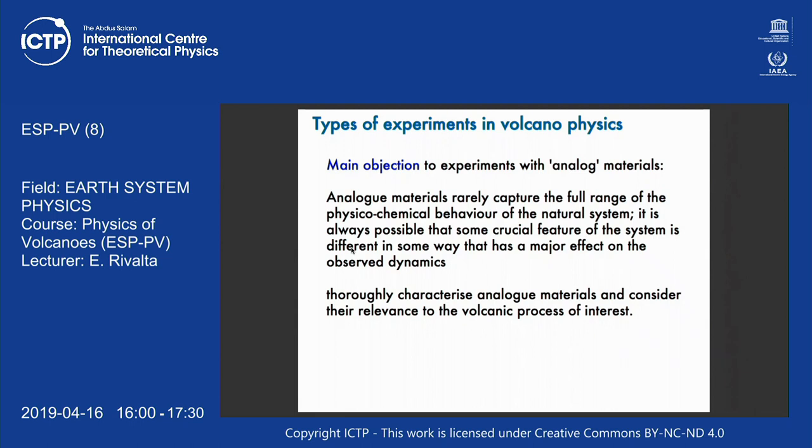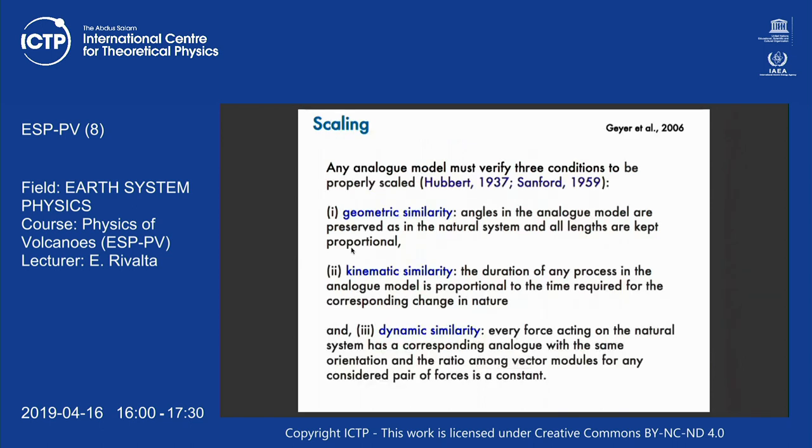Although sometimes you agonize to know the properties of the analog material, but maybe to agonize too much to know these properties, there is a limit to that, because it's still an analog material, it's not your real thing. So you stop at some point, right? Because actually your aim is to understand the natural thing. So it's always like you need to consider these things.